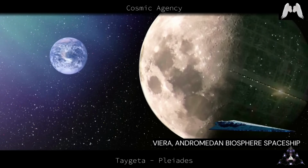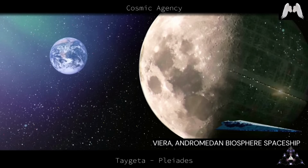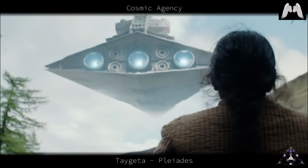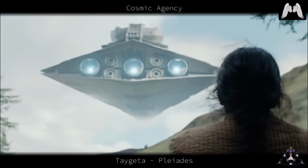No from me, I am very impressed with how they built something like the Viera. A ship that big, a whole country in size. It escapes the understanding of spacecraft construction.